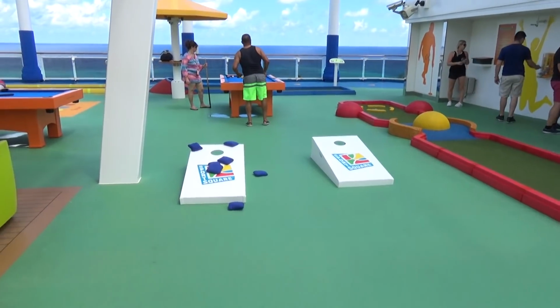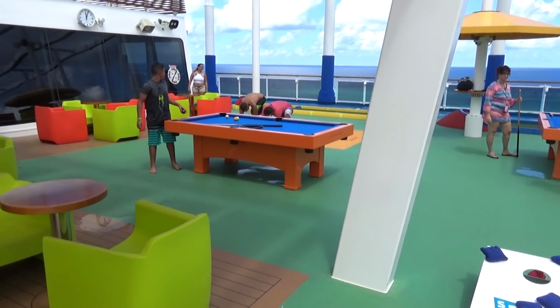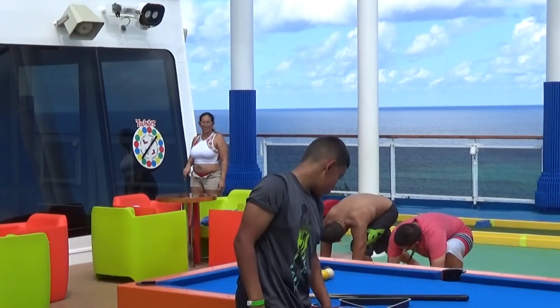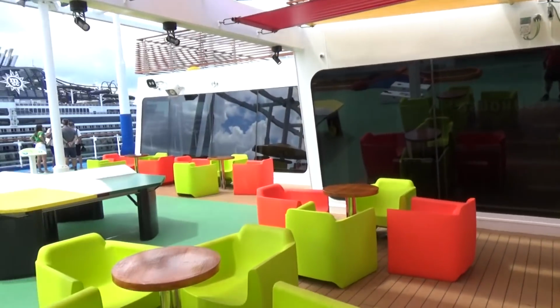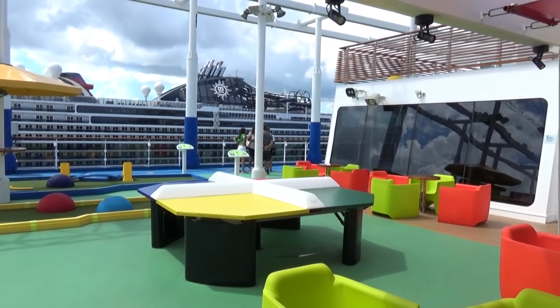On a 9-hole course. But then they got other fun stuff up here. You could hang out, you could play cornhole, you could play billiards. There is a Twister thing set up, with the dials set up over there, so you can play Twister if you wanted to. There's 4-way ping pong. So if you've got kids or love games, it's definitely where you want to check out.